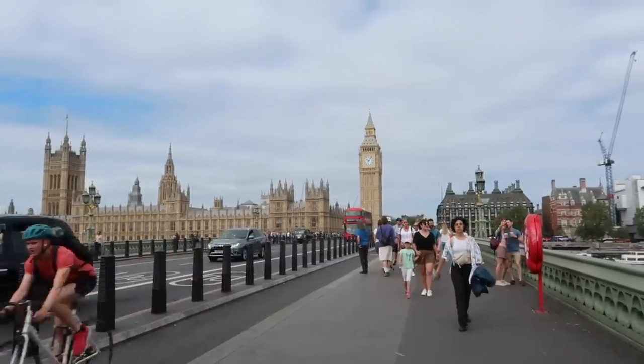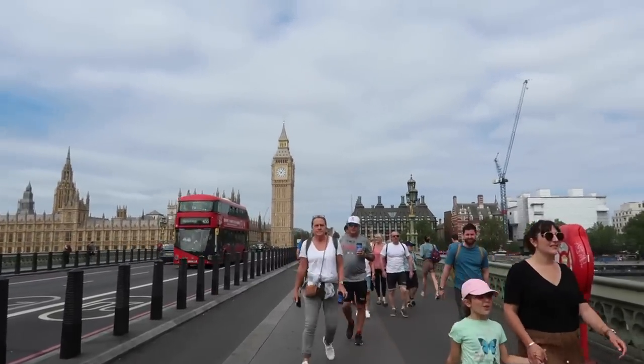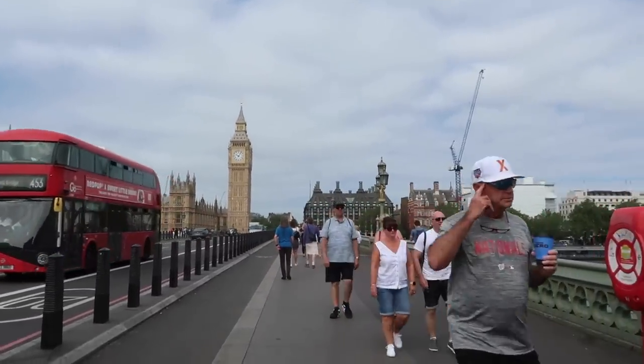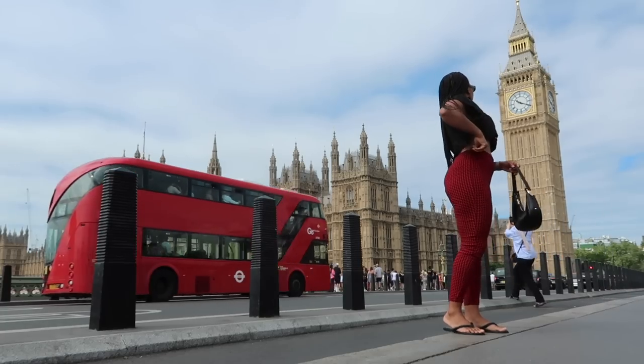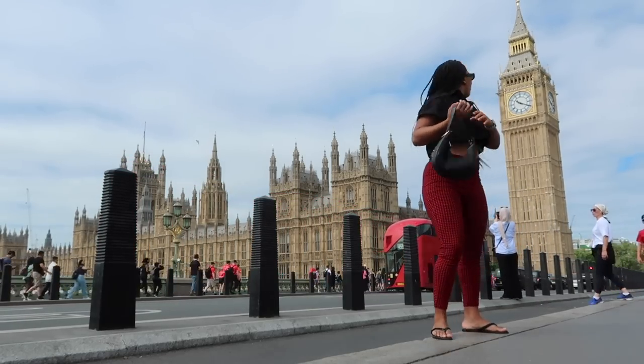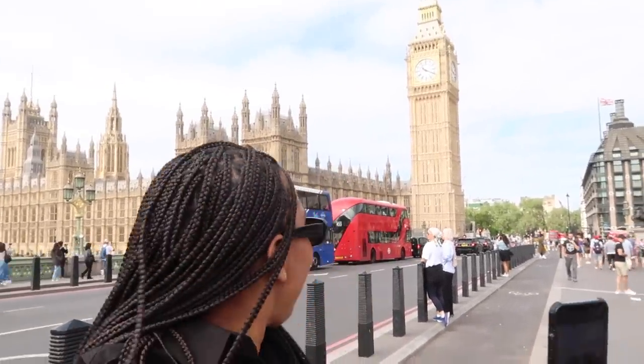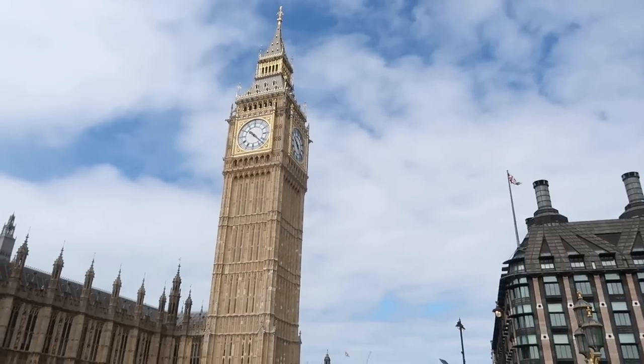Hop on, you can get a picture here. It's a famous London site. We have an audio guide so you can hear the historical content. We're trying to get the right angle, but the bus is behind. This is your moment. So here we are, closer.